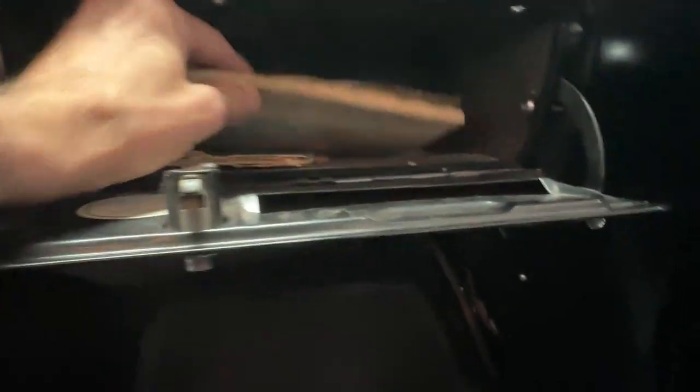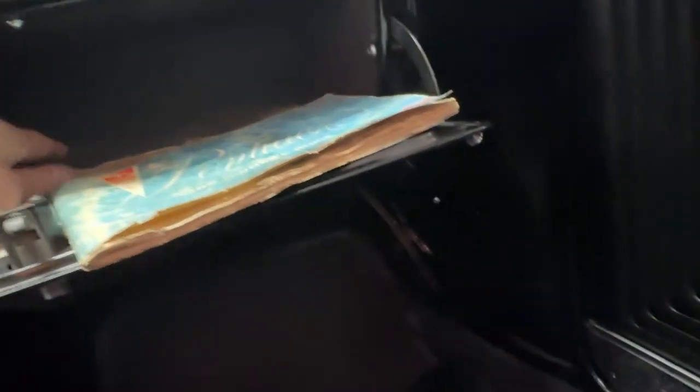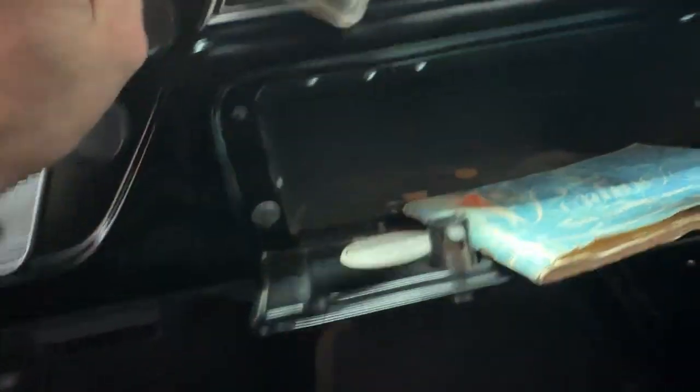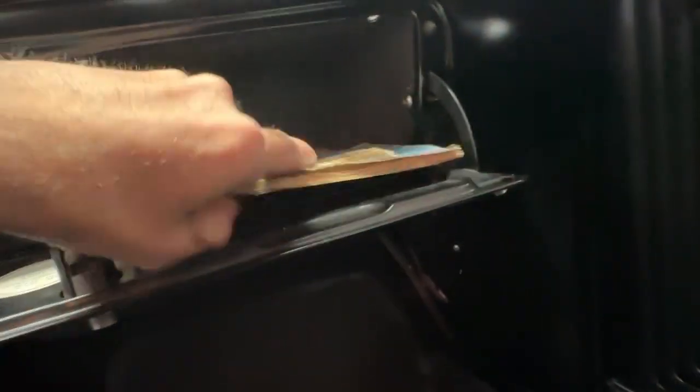In the glove box, we have here the original owner's manual. It looks like it's got a little age to it, as well as the original Protecto plate. Really cool stuff. You'll see the pedals, E-brake, clutch, and brake all look very, very nice.